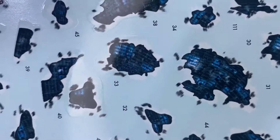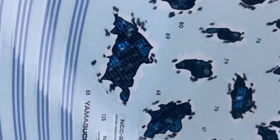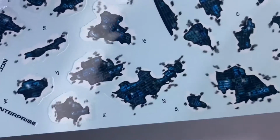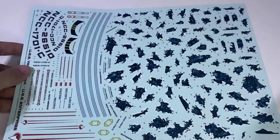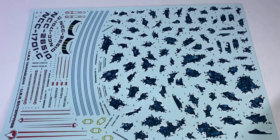This really reminds me of the battle damage that was included with the 1/1000 scale Reliant and 1/1000 scale Enterprise, the Wrath of Khan editions. But this is very nicely done battle damage, and you should have plenty here that you can save for other projects as well. So really a very nice set of decals for this ship.